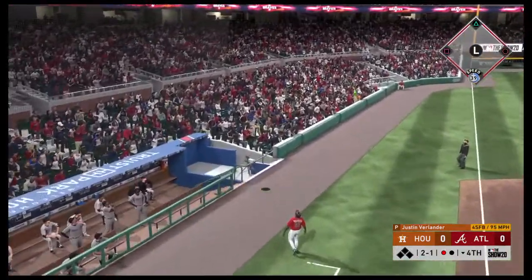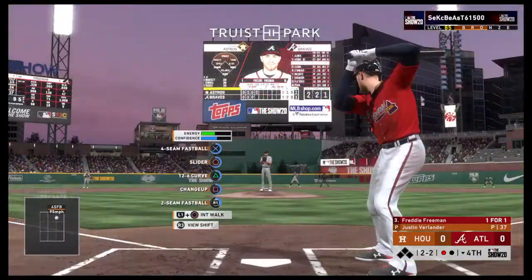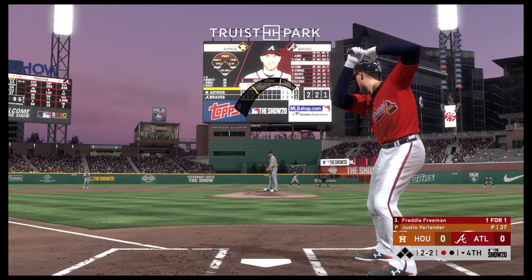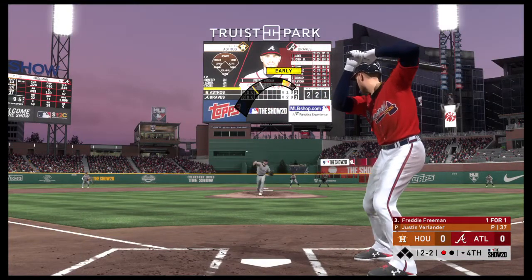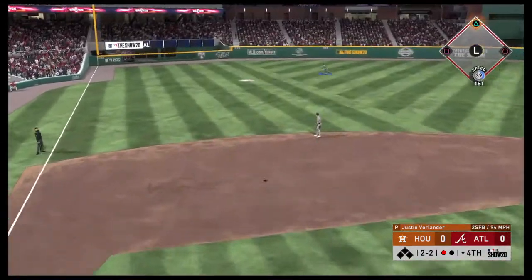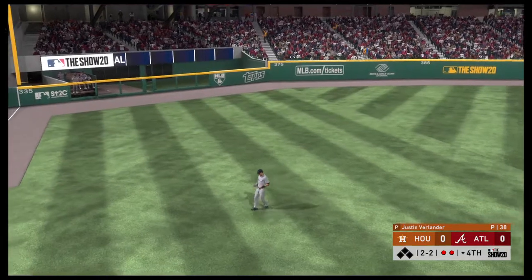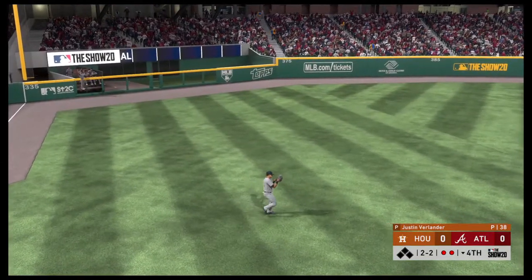Even count, 2 balls and 2 strikes. Well, somebody's sitting off speed right here. Only way he was late on that heater is he was expecting another changeup. Fly ball out to straightaway left. And he will make the play out there, and there are 2 away now.